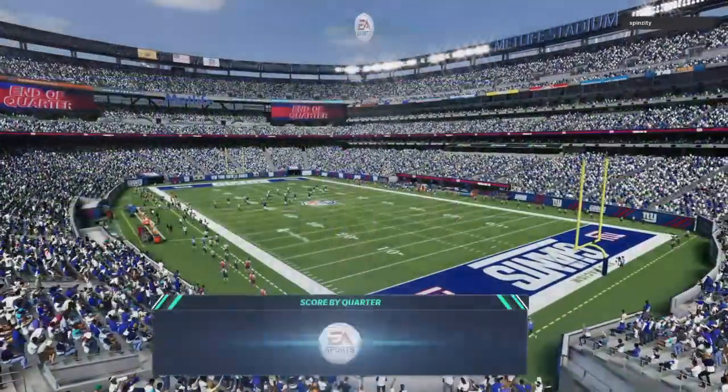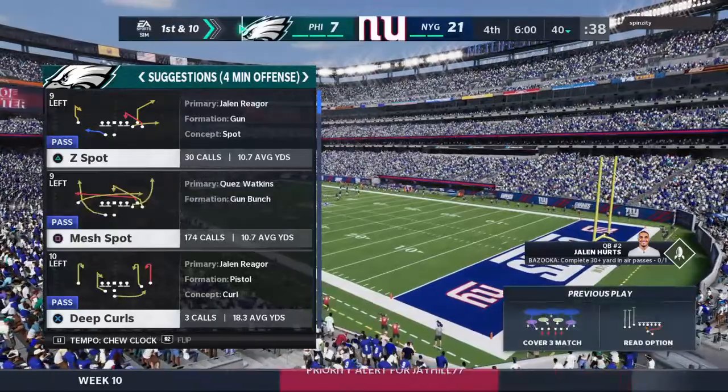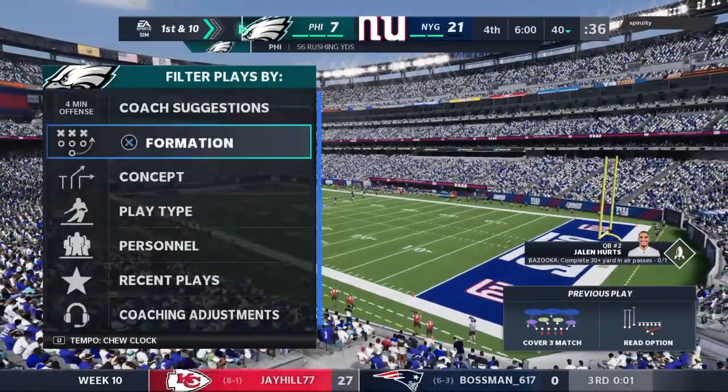Three quarters have come and gone. This is the National Football League on EA Sports. Eagles 7.